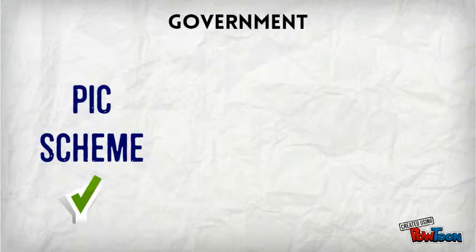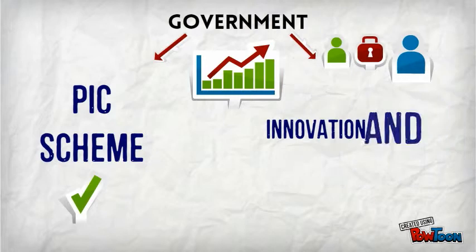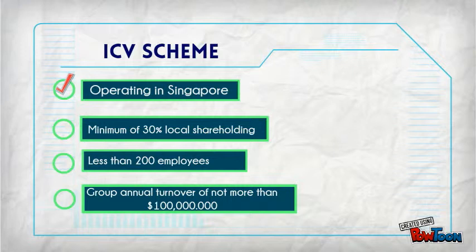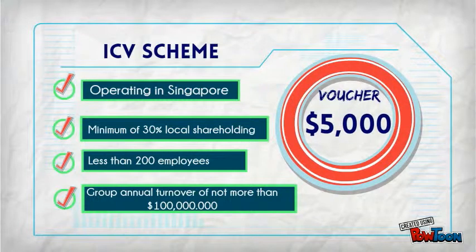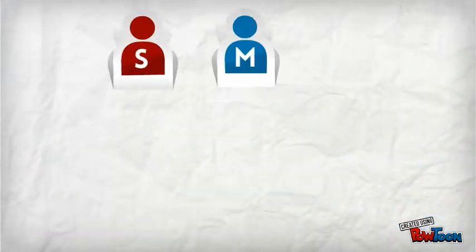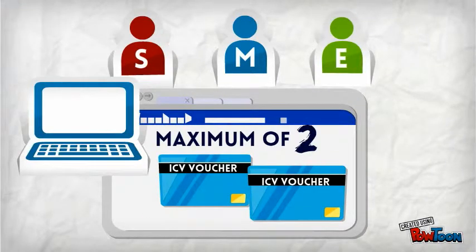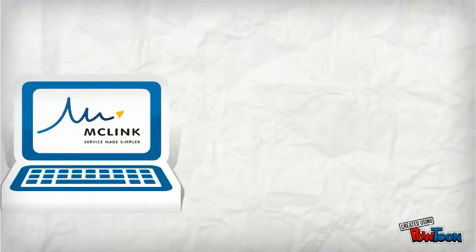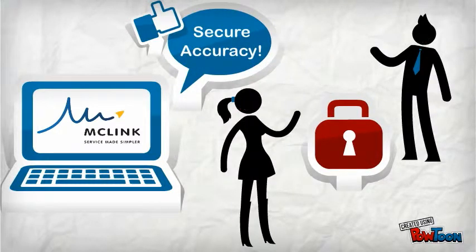Aside from the PIC scheme, the government also grants assistance to developing businesses under the Innovation and Capability Voucher Scheme. With easier criteria to qualify, ICV is an easy-to-use voucher valued at only $5,000. Each SME can apply for up to a maximum of 2 vouchers to implement solutions on a reimbursement basis. Quick and easy, right?